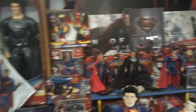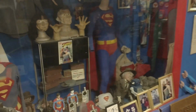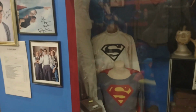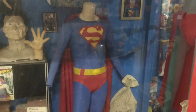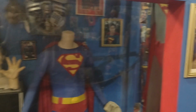And over into this section, I have an entire section for Henry Cavill, Man of Steel. Next case here is from the late 80s series, The Adventures of Superboy. Have a costume there that was worn by either John Haymes Newton, but I'm guessing Gerard Christopher, since his picture's to the upper right there.